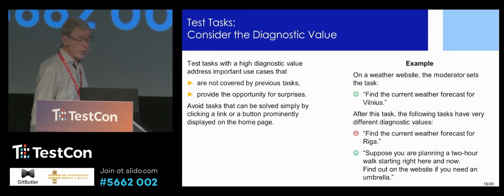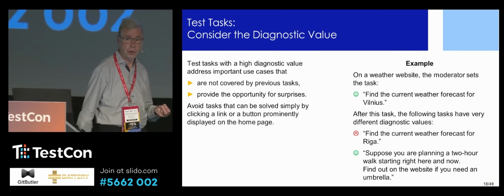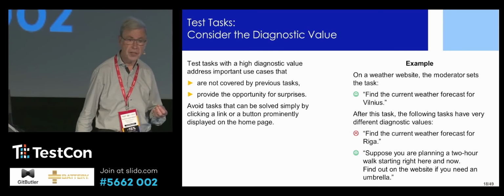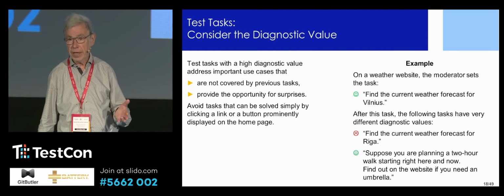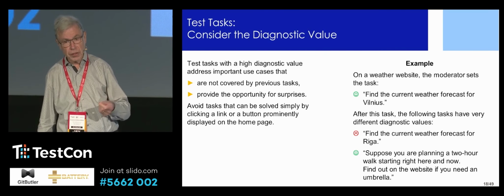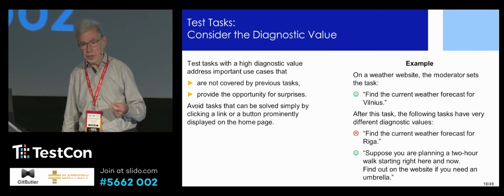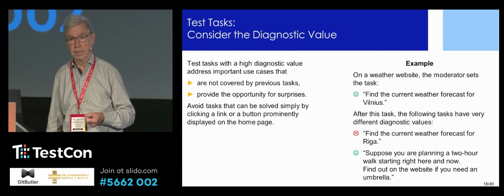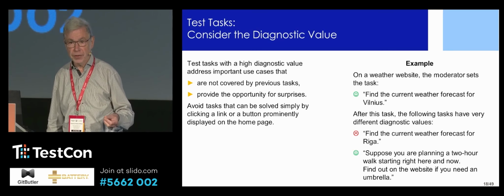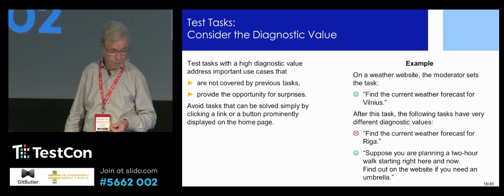Consider the diagnostic value. Now, we can ask a number of test tasks during a test session. A test session typically lasts about 90 minutes, anywhere from 5 to 90 minutes. The typical length is 45 to 50 minutes. During this time, we are able to ask about 10 test questions. Book a flight, cancel the flight, change a flight, check in for a flight, and so on and so forth.